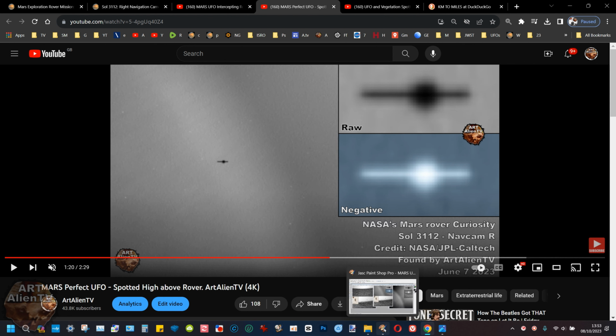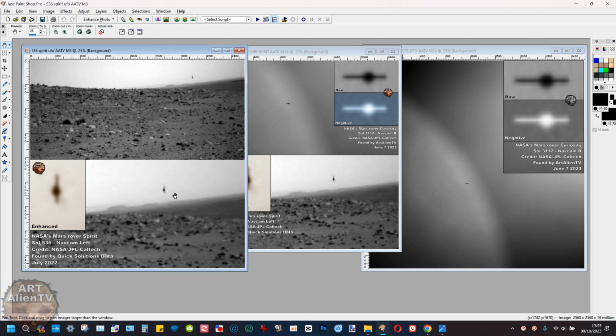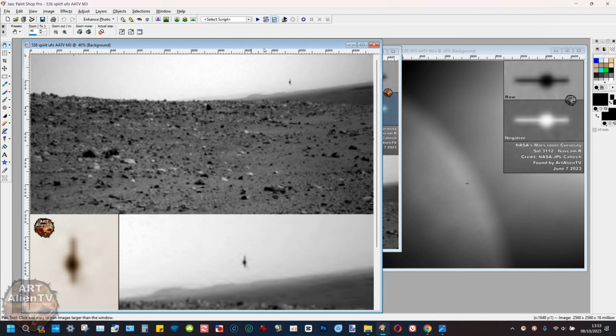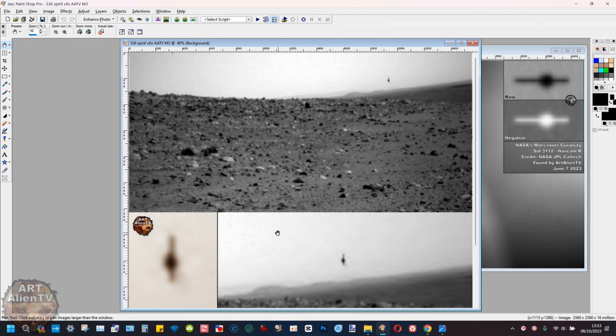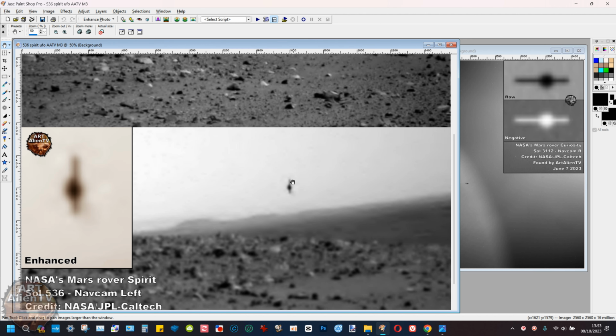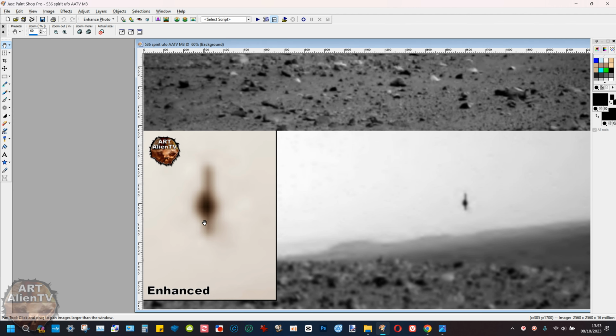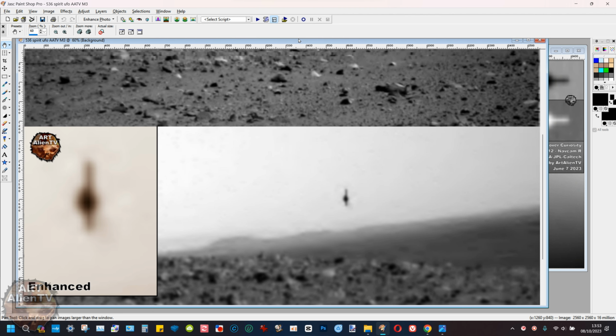Now, I'm just going to show you these clips together on the screen, and I'll point out what I'm showing you, right? Now, this is the one that was taken by the Spirit rover. Navcam left. Sol 536. The actual date of the image is 2005. And then there's this one. I'll go in close for you. Look at the actual detail here, right? We have a long wing and a shorter wing, if they are wings, but it's more like a saucer-shaped object, I think.